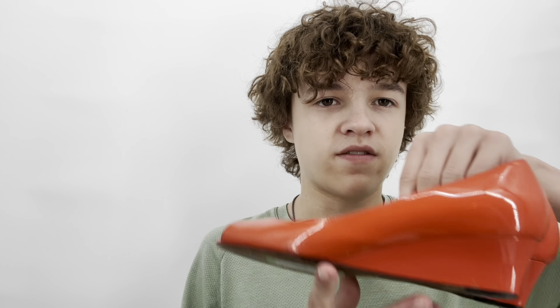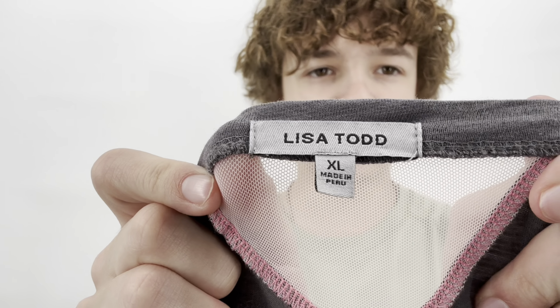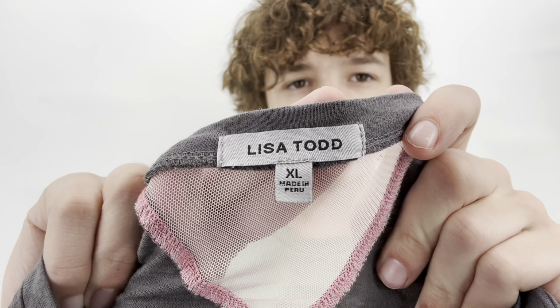All right, this was half off, which is why I got it. I think I've never tried this brand before. I've never found it, but I remember seeing this. Lisa Todd, size extra large, made in Peru. So this is a pretty expensive brand, I think, but it's a camo top with mesh details.